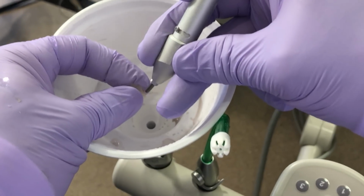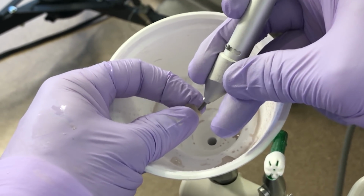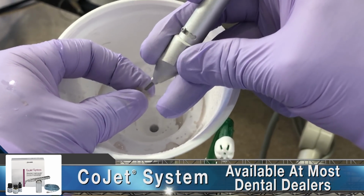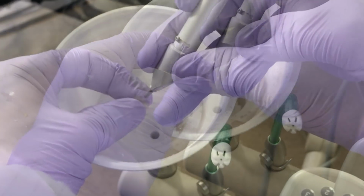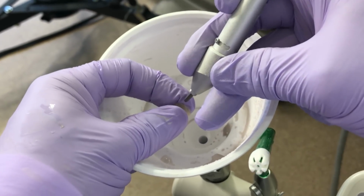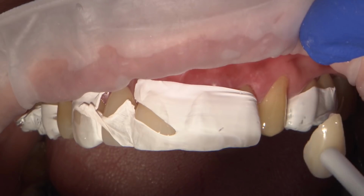This step is not to be confused with silica-embedded aluminum oxide, also known as coated sand, which you can see here is sandblasted onto the zirconia surface of 5 and 11 as an option to provide the highest bonding strength for zirconia veneers. You can complete this step chairside, or it can be provided by the lab.